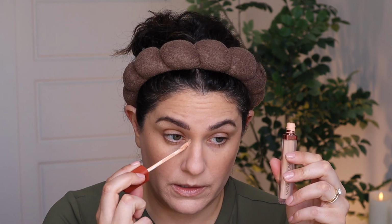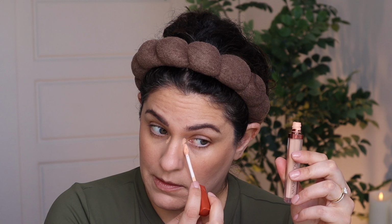I'm going to use my Natasha Denona color corrector in just shade C1. Better if I just let it sit for a second. I'm going to use my Beauty Blender to blend in the rest of that. And I'm going to take my Hourglass concealer, and this is in the shade Sepia.